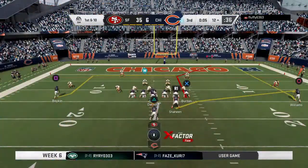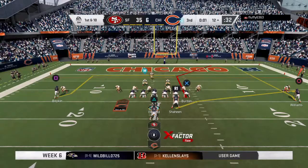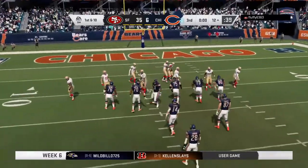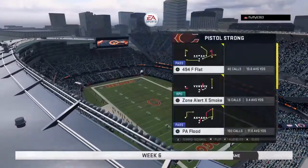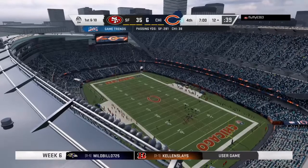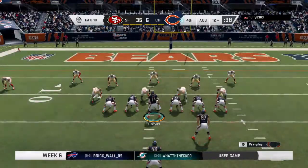And this will probably be the last play of the quarter. And they're not going to get to the line to run another play. So we will switch ends as the third quarter has come to a close. You are watching the NFL on EA Sports.